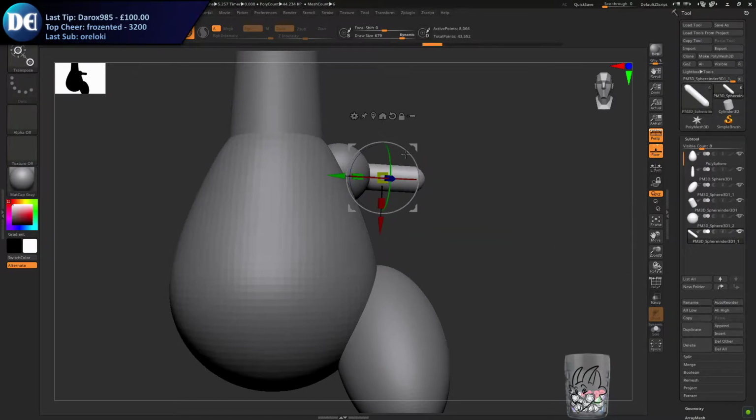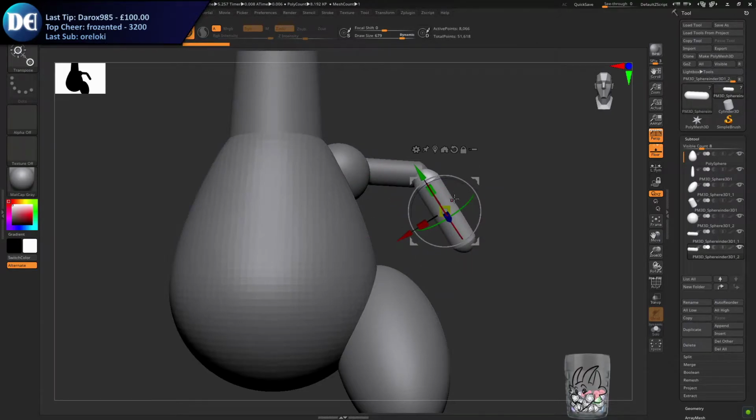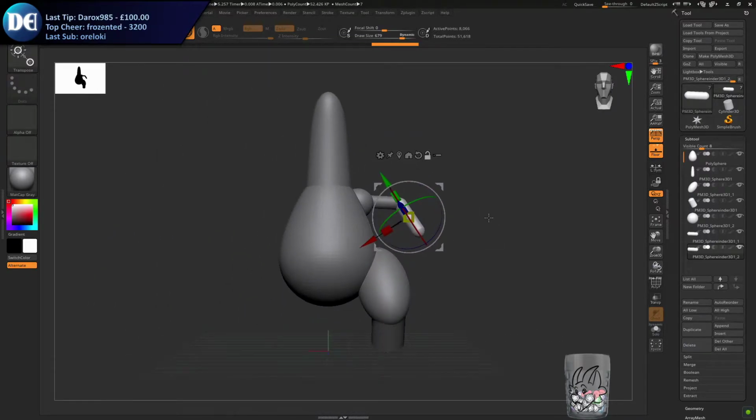And I realized I did that a bit prematurely there. There we go. Let's try. Let's do that. Duplicate and then move another one down there. Yes, I do see what you mean. That's awful. That is so awful.